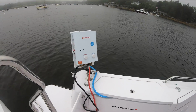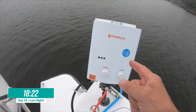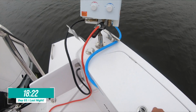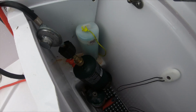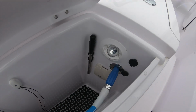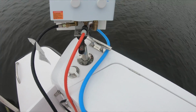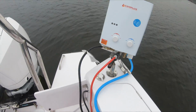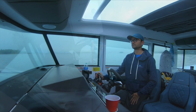So our special shower contraption is this propane shower here, which I've rigged up to a rod holder, and we've got a propane tank, which is giving the propane, that's what's generating the heat, and then a freshwater supply hose here, which is plumbed in from the freshwater system, and that gives us a nice hot water shower situation.